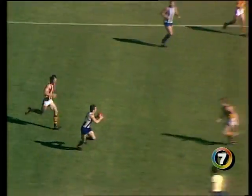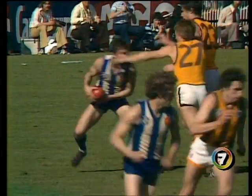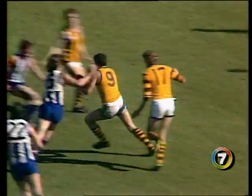Casson takes the mark for North Melbourne. Over to Melrose, who gets caught and drops the ball like a hot spud. But the umpire says it's his free kick. Melrose from the centre wing position goes to half forward. They all overrun the ball. A chance for DP.